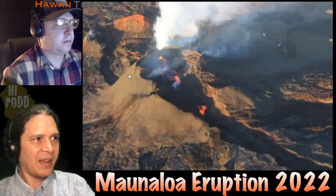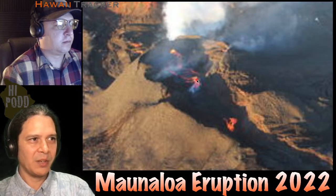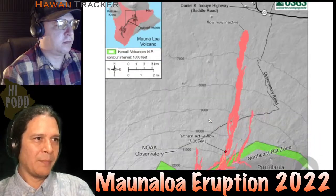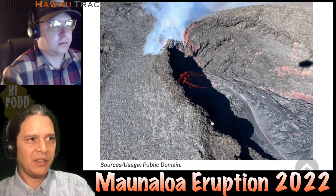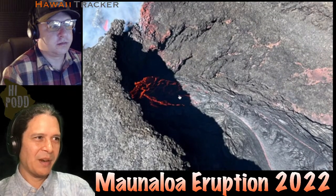At the vent that next day, that pond is still active, but it looks like it's crusting over more. You still see a little bit of that drain out spot and lava flows down further. More gas coming out the back. We get a view where we can actually see in the shadow. It's really interesting. I like this one because it really clearly shows the difference of looking at the lava in the daytime and the nighttime, right?